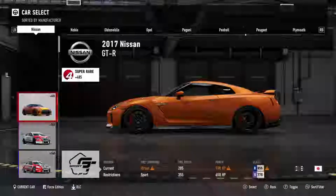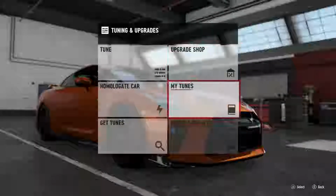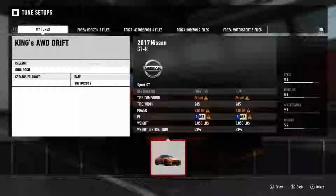So here we go. 2017 Nissan GTR. Let's get into this car and let's see if I have a tune for it. And I definitely do. King's all-wheel drive drift. All tracks ready, points ready. Second and third gear tuned.